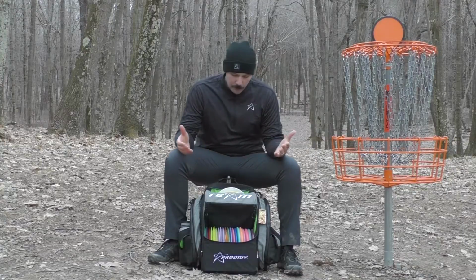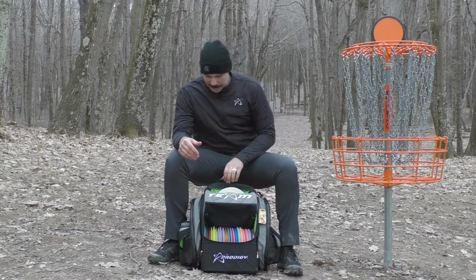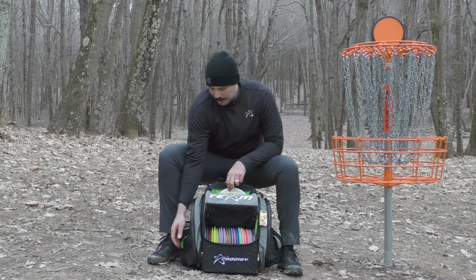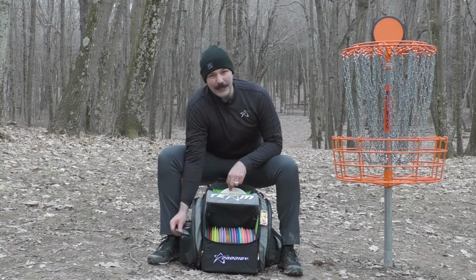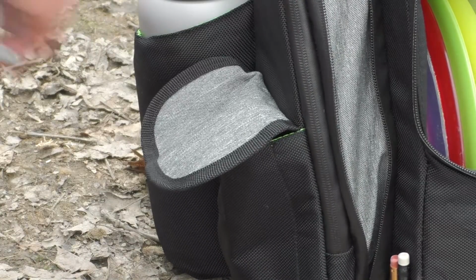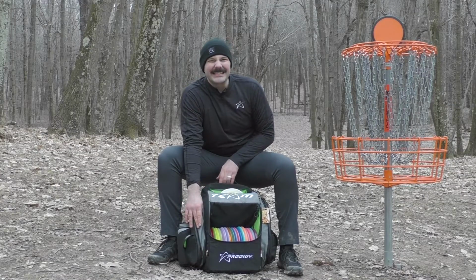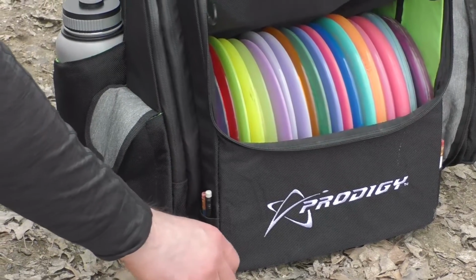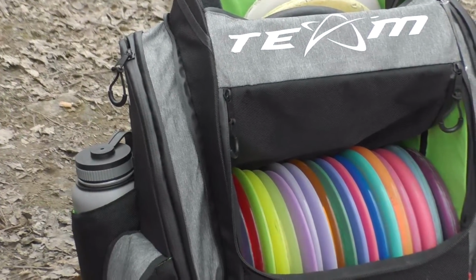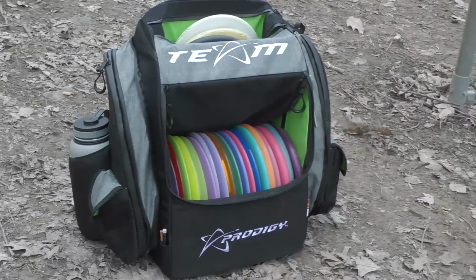This year I'll be happy to rock the BP V2 bag by Prodigy. This thing is absolutely crazy. It's so nice. Magnetic pockets on the side, which are just awesome. Can't get enough of those. The extension pockets, you can actually make the bag bigger depending on how much stuff you have. It zips open or closed. Awesome. The putter pouch on top will hold 5 putters.